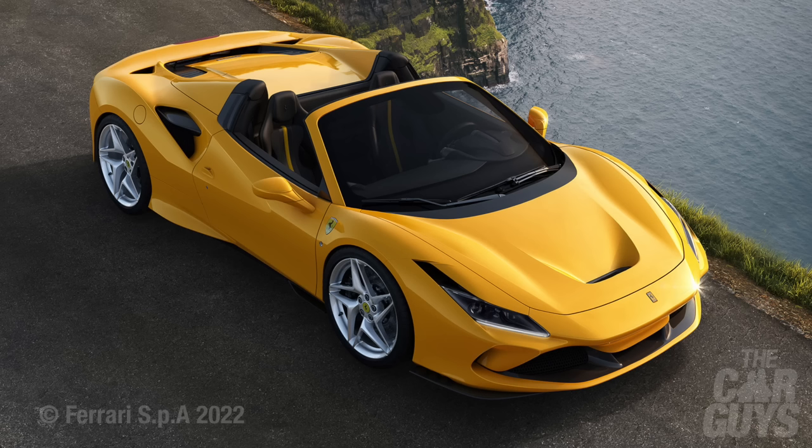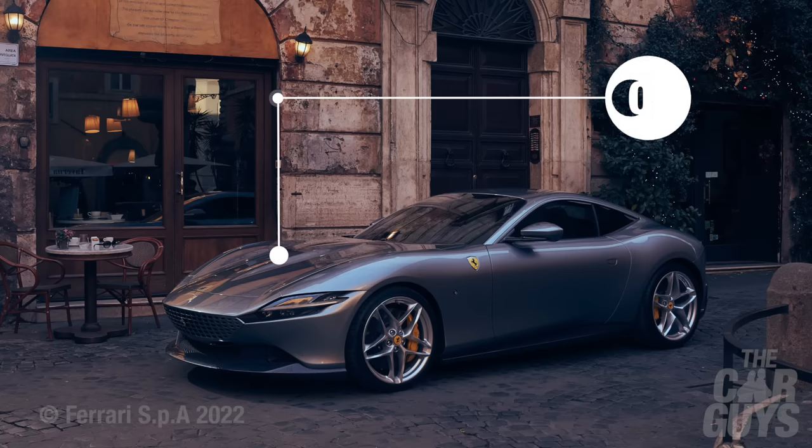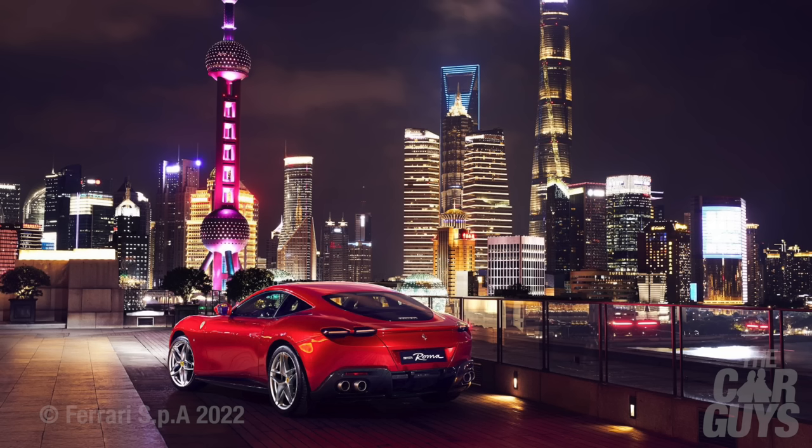The higher the cost, the further it has to fall. Now, a bit of a shocker in at number 10. What is it? It's the Ferrari Roma. At a cool 17% in the first year. Now, I would have thought this would be much, much higher than 17%.